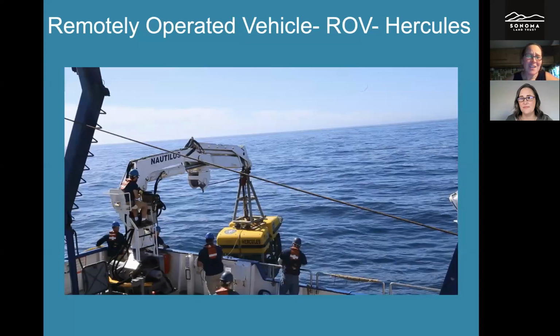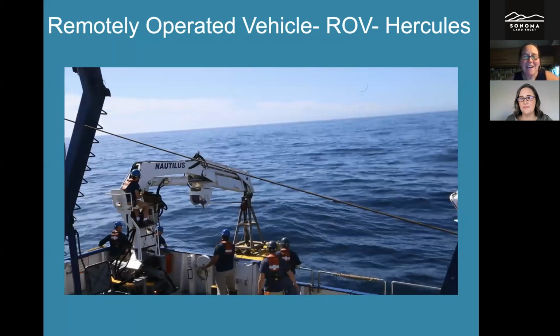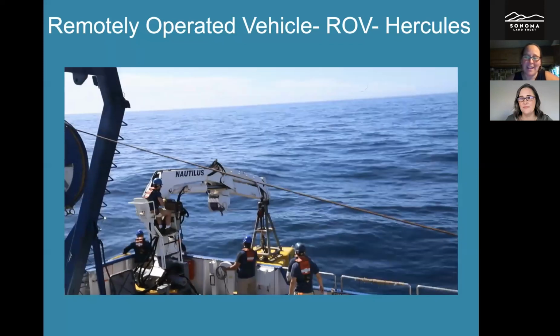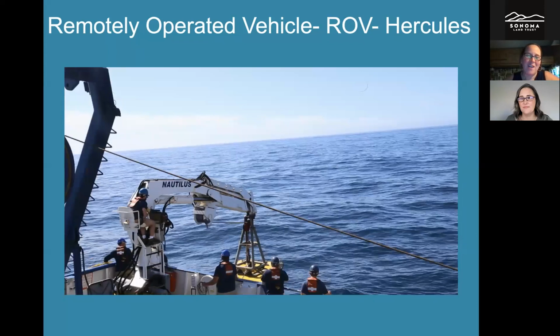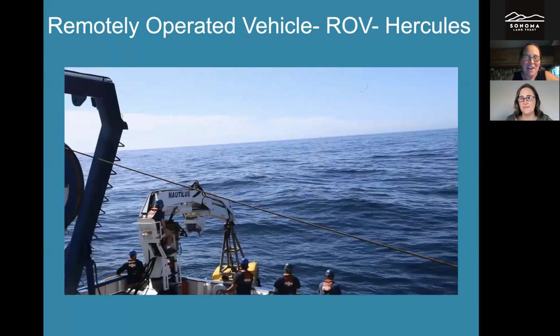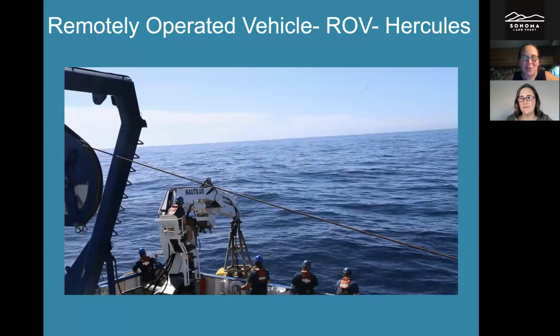So that's a nice launch. And as you can see, in heavy sea conditions, that is not a fun activity. They do not like to launch and retrieve the vehicle when we have heavy seas and wind, and you know, it changes pretty quickly offshore out there.